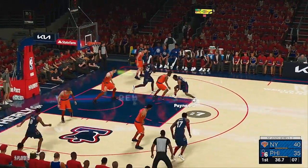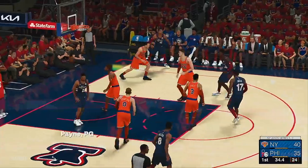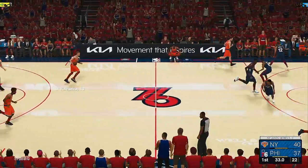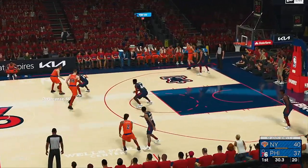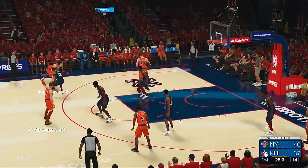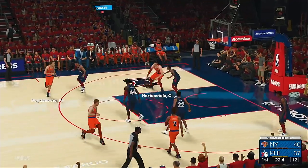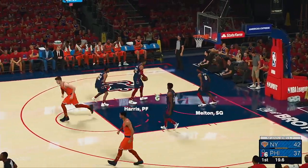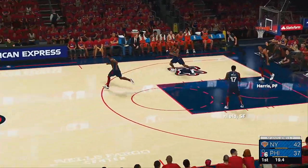Now here's Payne. He's covered closely. That's in, and he's now 3 for 3 and looking sharp. I'll tell you, you allow him to get to a spot, and it's over, right? Defense unable to even challenge the shot. The pass to Bogdanovich. Here's Hartenstein. He's guarded by Melton. A nice shot by Hartenstein. And the Knicks lead by 5.